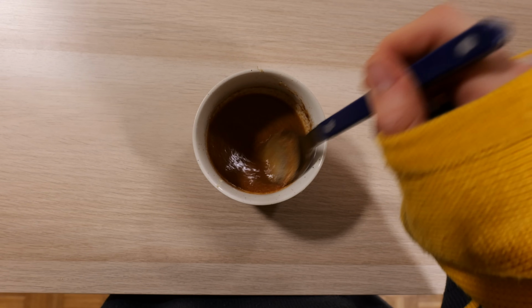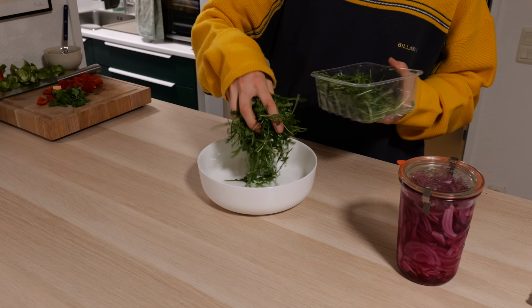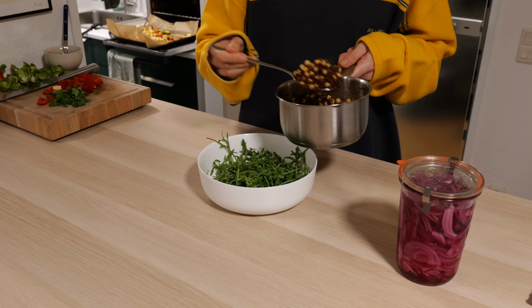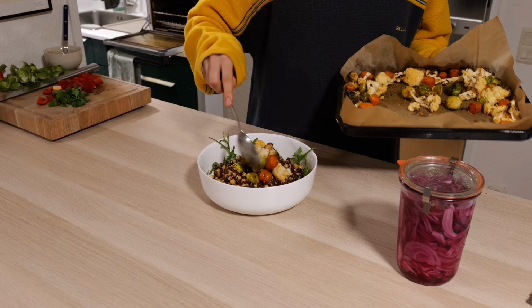I also made a simple peanut sauce, very similar to the one that I had made the day before. And once the veggies are looking golden and crispy, it's already time to assemble. The base of this bowl is a big handful of arugula, followed by the quinoa, which I had stirred some chickpeas through after cooking to add some more protein.